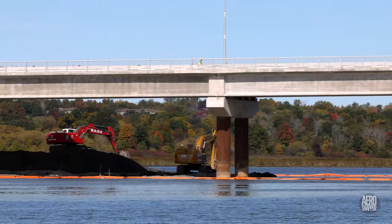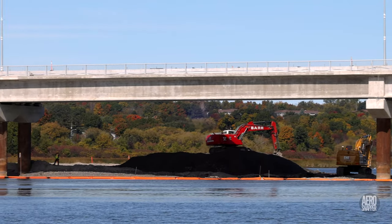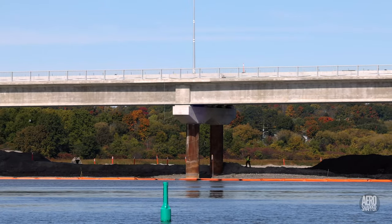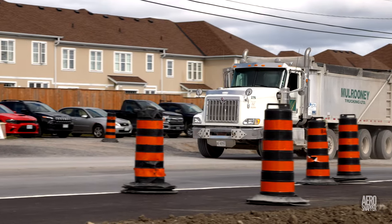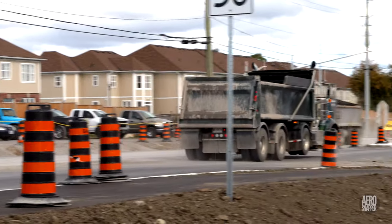But the real workhorses in that area are the two excavators that have been steadily removing gravel from the temporary causeway. And they have been serviced by a steady stream of trucks coming and going every day this week.